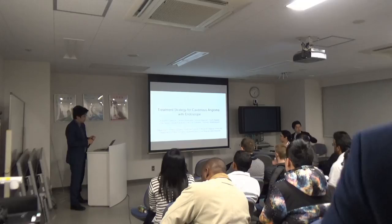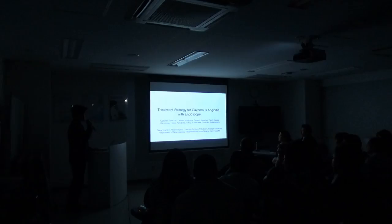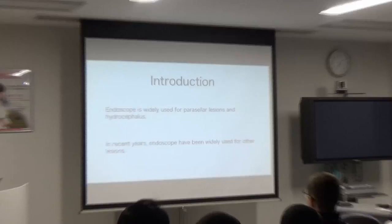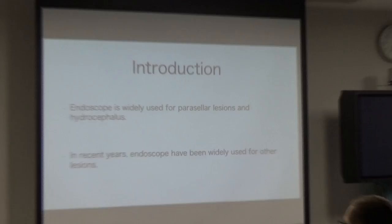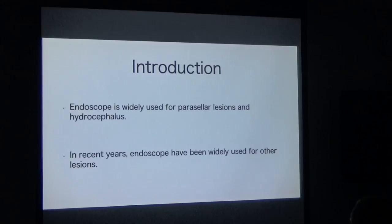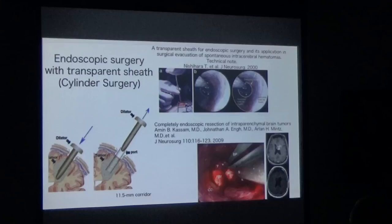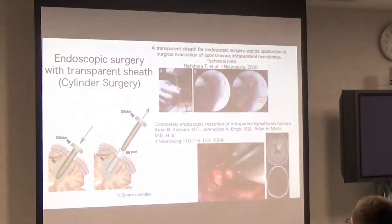Next talk is about cavernoma surgery with endoscope. Now the endoscope, as I said earlier, is widely used, and in recent years it has been widely used for other regions. We use this technique, endoscopic surgery with a transparent tube. We call it the trans-cylinder approach.